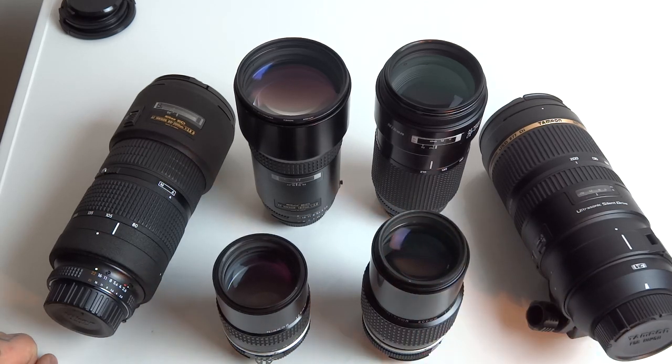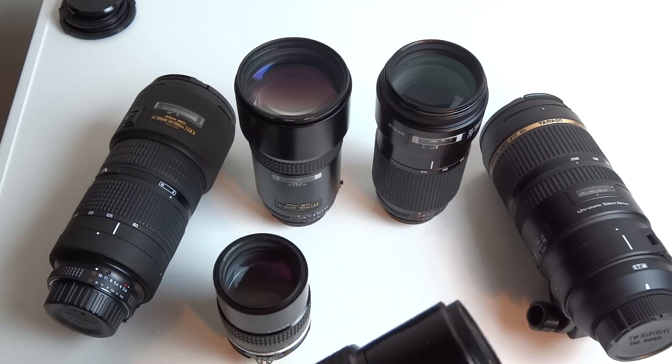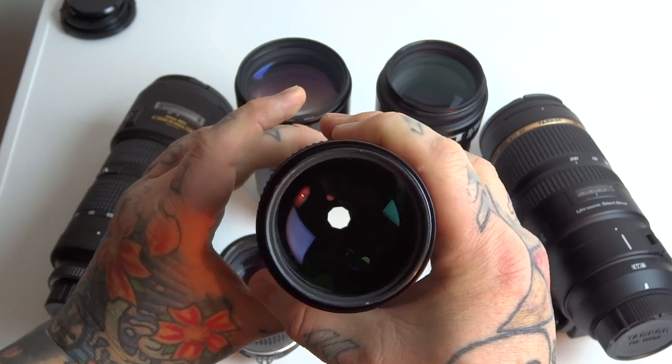Why is this lens special? Let's go down the list and tell you why these other lenses have their own place and their own spectrum of use. Okay? Five elements on that lens. Why is that important? I'll get to that in a second. Second thing, great bokeh. Well, why is the bokeh better on this lens than any other lens? Nine-bladed aperture.